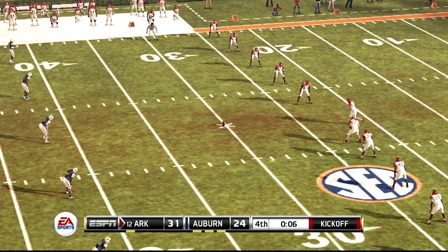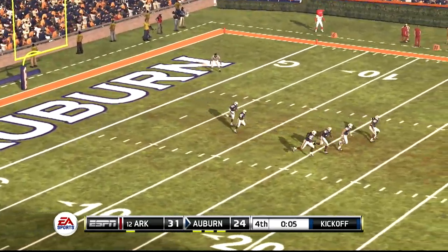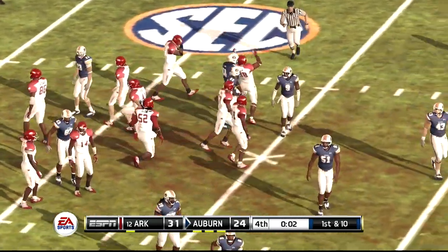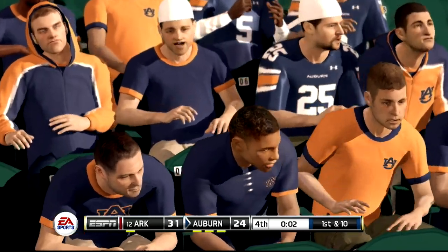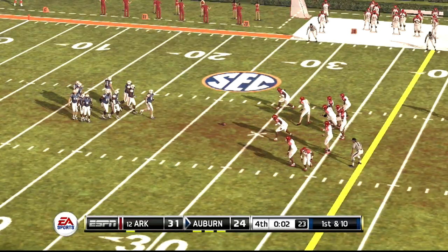I wouldn't be surprised if they just squib it here. He's to the 10. And he's hammered down. The offense will start at the 27-yard line.